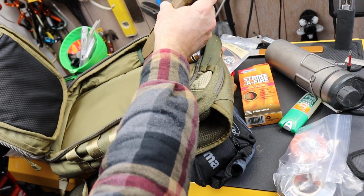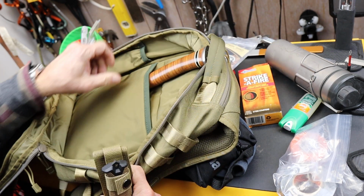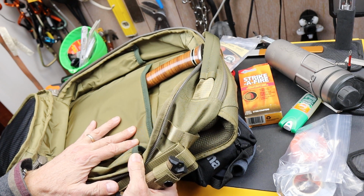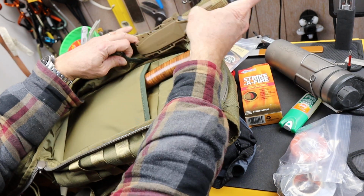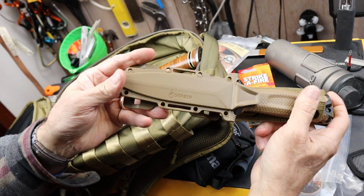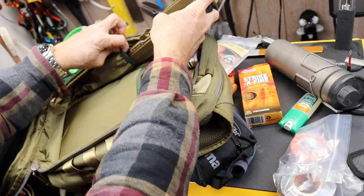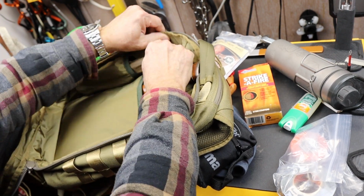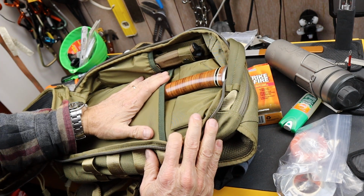Now, this does have some side pockets on the inside. There's a lot of individual storage, and that can be really handy because many times you don't want to just dump everything out. So I'm going to take this. This is a Gerber Strongarm, and this is a real one. There are lots of fakes out there, and you can get them real cheap on wish.com or something, only to have them break. Put that there.